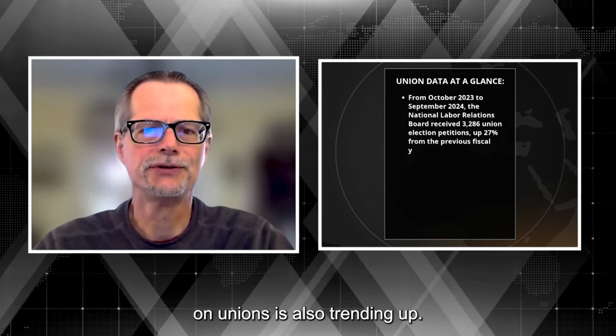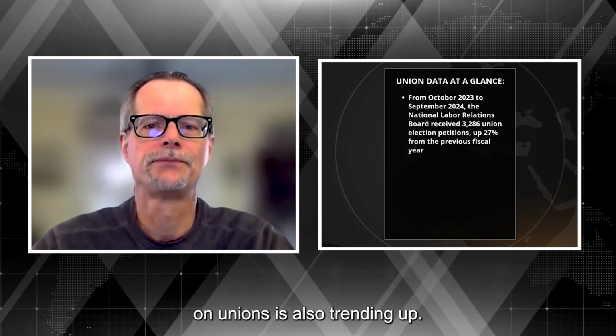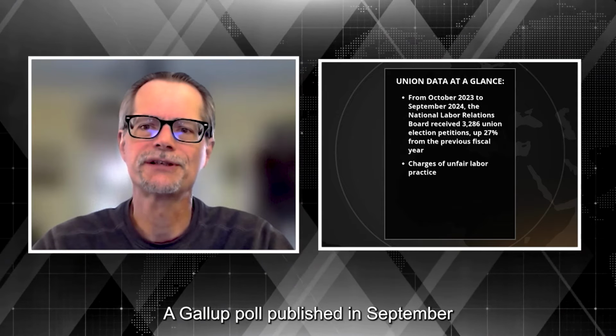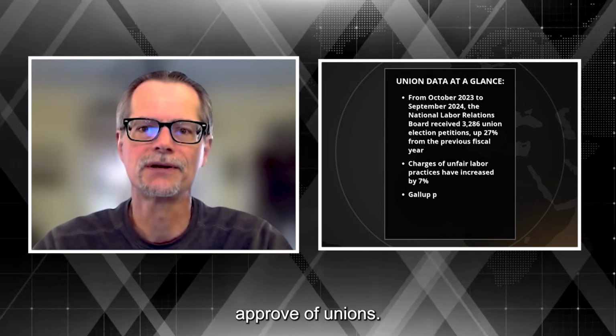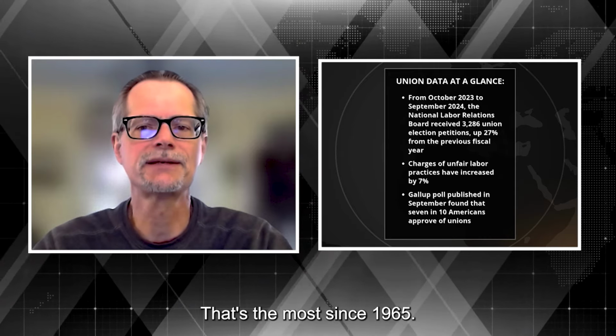Public opinion on unions is also trending up. A Gallup poll published in September found that 7 in 10 Americans approve of unions. That's the most since 1965.